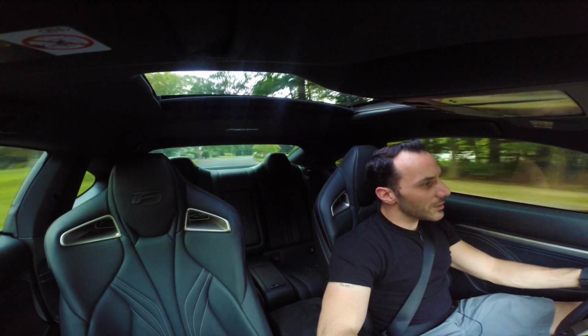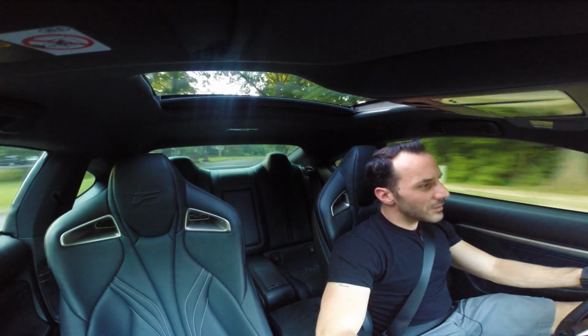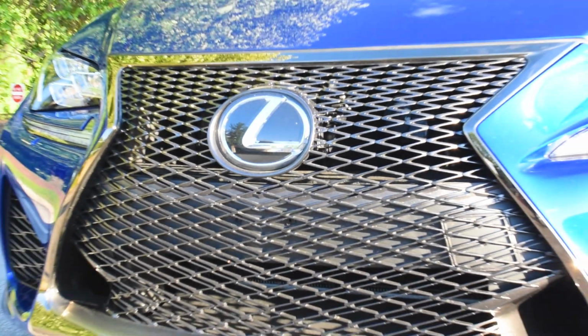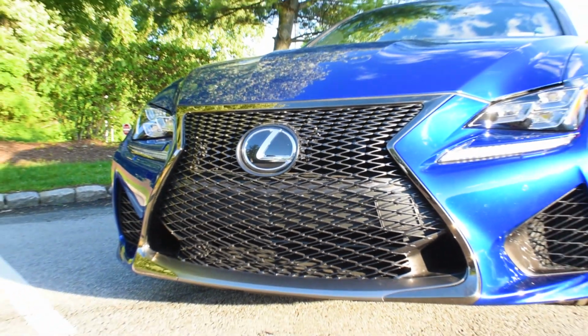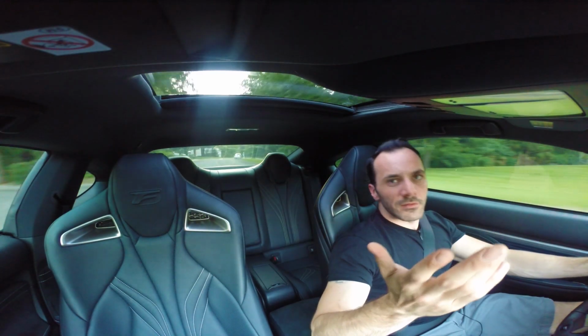I gotta tell you, I have no idea where I am. But this is a great car to get lost in. You know, I'm very comfortable. I can't get over how comfortable I am while I'm doing all this. And really, you can get that tail end out in a lap of luxury.